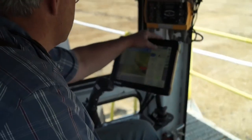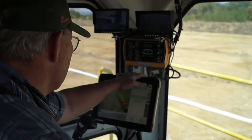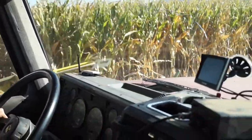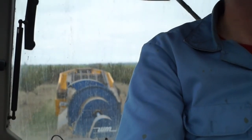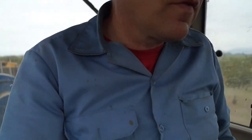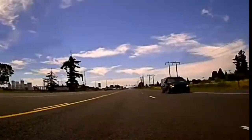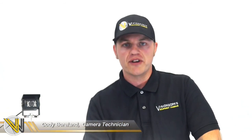We have a customer that has used them just in their shop to monitor their hazelnut dryer and cleaning facility. They're really nice to stick on the augers for unloading. When I'm harvesting, I watch the harvester. Everything I do is behind me, and there's simply no visibility because of the shape of the articulated cab forward design. Using our cameras will help increase your safety and productivity with your farming, your fleet, your RV, and your construction equipment. You'll feel more confident going down the road and monitoring your blind spots with our cameras.